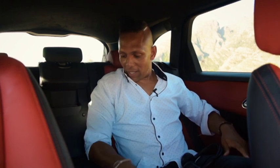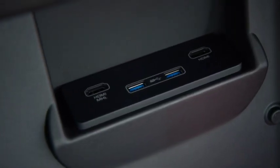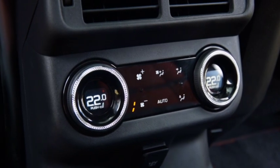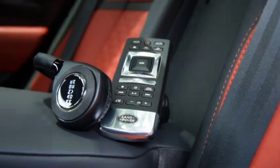As with most Range Rovers, this car is also designed to be enjoyed from the back seat. You've got this comfortable little center console over here with cup holders, HDMI ports at the back there, 2 USBs, and your own climate control. You've also got 2 little TVs at the back of the headrests, plus these Range Rover headsets, which I'm still trying to figure out how to use.